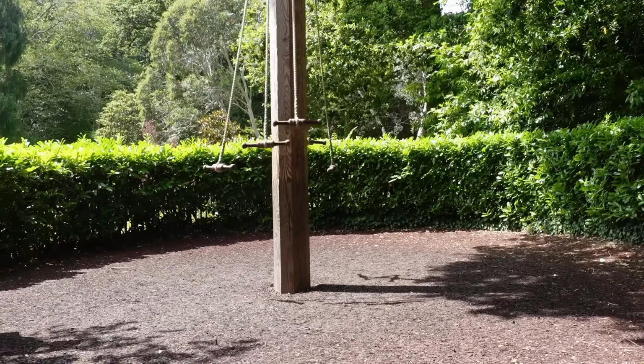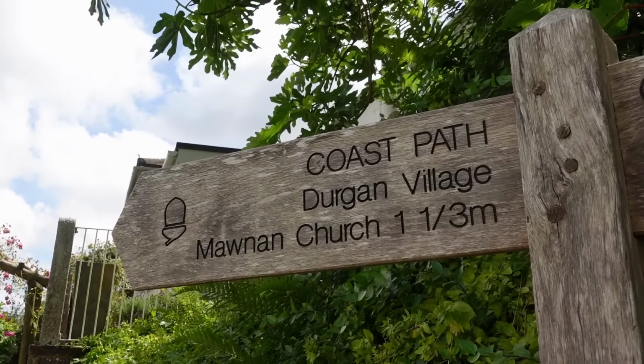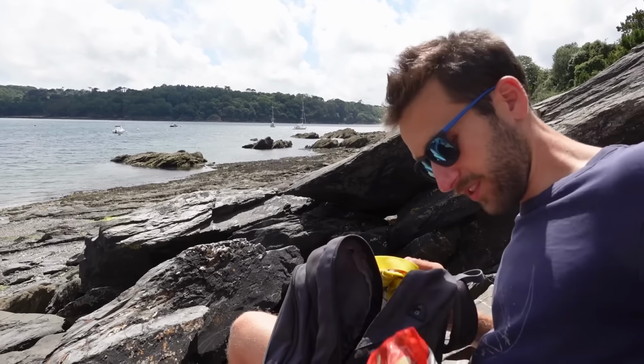Dizzy now. Halfway round, we took a stroll down to the tiny fishing village of Durgan, which we thought was a good spot for some lunch. Right, we got crisps.